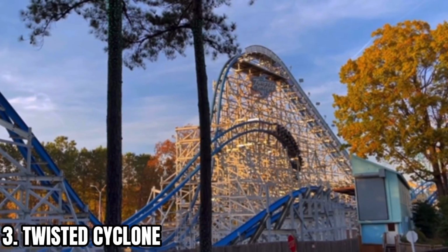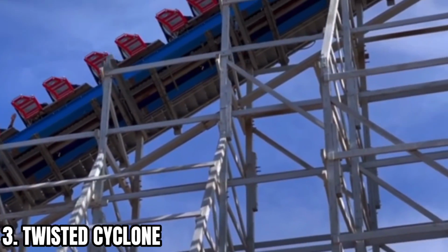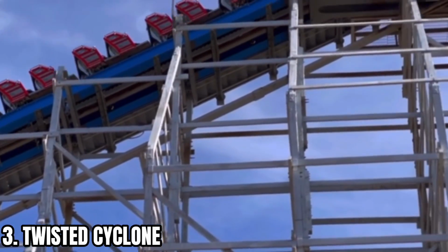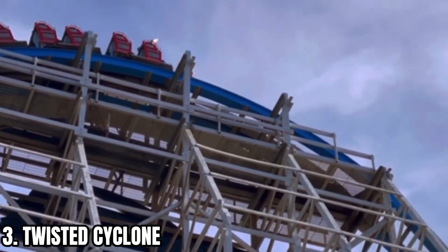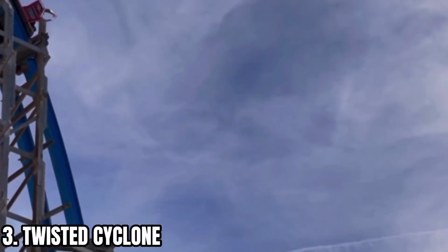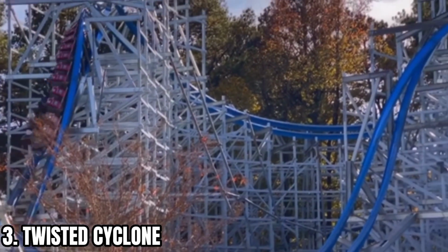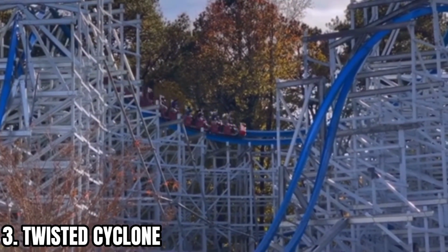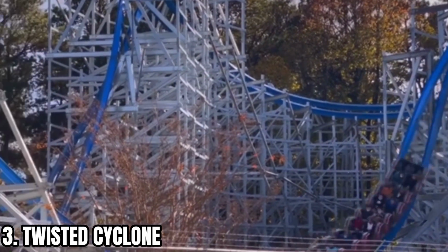And speaking of coasters with white, we have Twisted Cyclone taking the number 3 spot, and this has to be one of the best color combinations of any roller coaster ever. The blue track on the white supports looks so good and contrasts just as well as Stunt Pilot's colors. It just looks a bit better. Honestly, this is one of the prettiest looking roller coasters I've ever seen in my life.